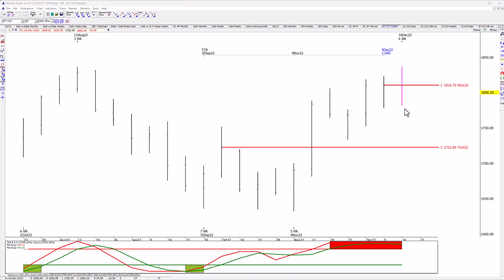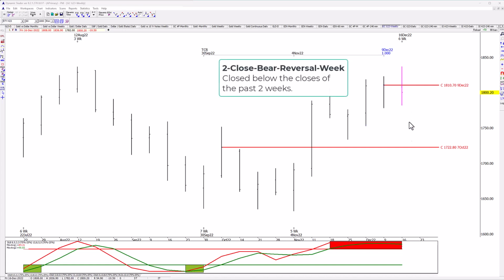Well, this past week, gold did make a high during the week, but then ended up closing, what we call a two-close bear reversal week. So this past week made a new high, but then it closed below the closes of the past 2 weeks, and it made finally a dual look-back bear reversal in our weekly momentums.